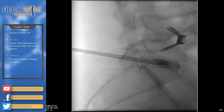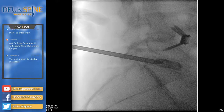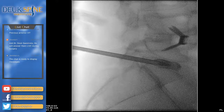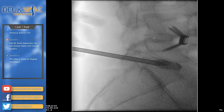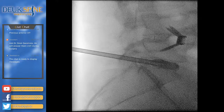I can feel this going through the tear, by the way. Look at that, it's pushed the dilator back. So there's a lot of pressure inside the disc from inflammation, and that's what we're going to fix today. Is that in far enough? Yeah, we're in, good. Here you go.